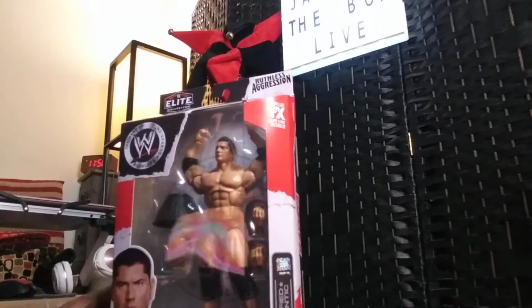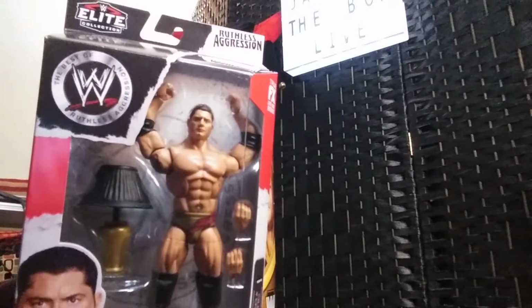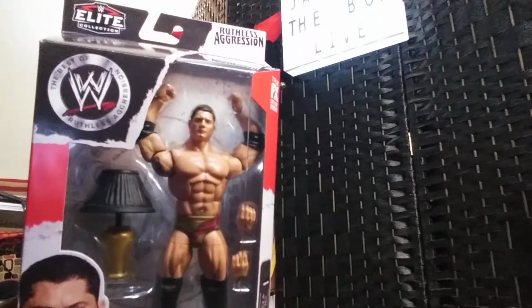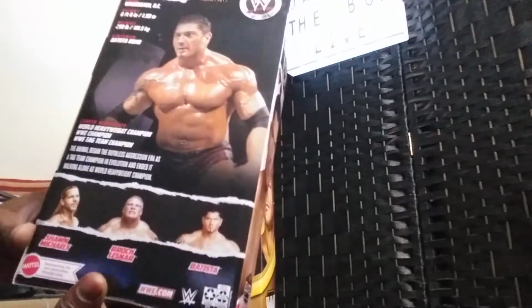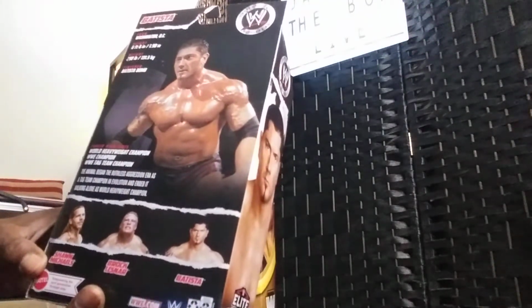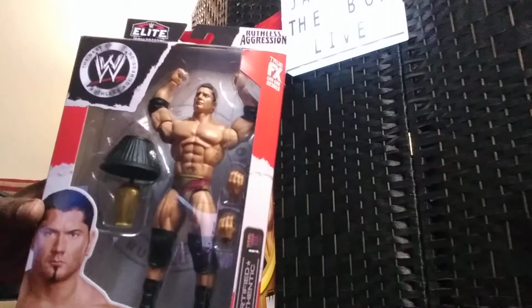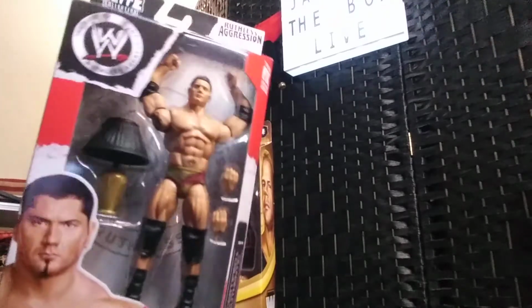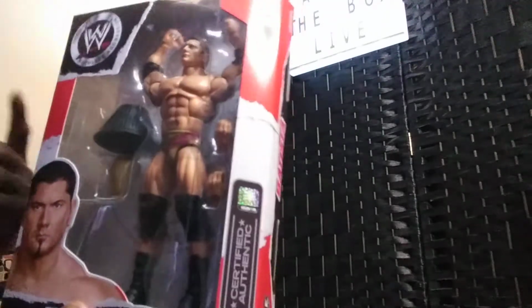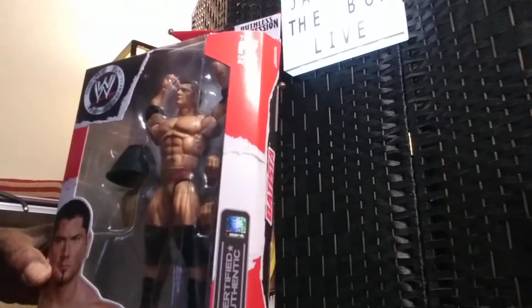a Ruthless Aggression figure. Now, this is a Ruthless Aggression set that is exclusive to Walmart. And at one of the Walmarts that I hunt at, I ran into Batista. In the rest of this set, I'm sure some of you already know, you get Shawn Michaels and Brock Lesnar. They had about four or five Batistas, and that was it. I haven't seen any more at any other Walmart. I will get Shawn Michaels and Brock Lesnar. From what I've heard, the second set is already in stores.